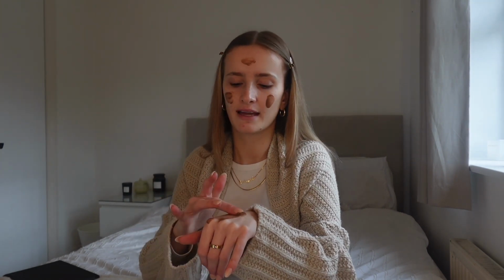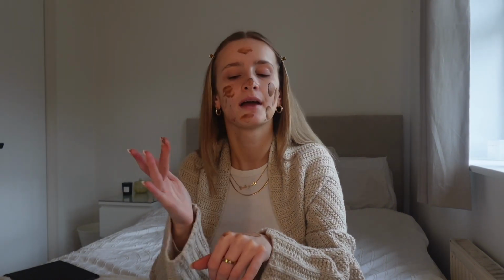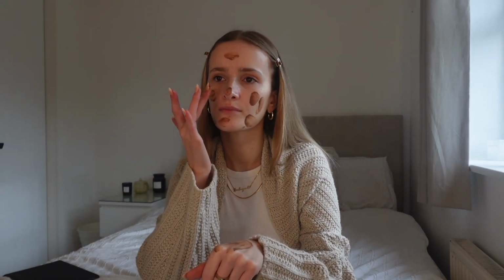I also use this other product on my neck, which is like a bronzing tint as well, for more your body than your face. But I actually need to put that on, I forgot, and now I've got white on, which is a bit of a bad decision. But yeah, love this stuff at the minute.